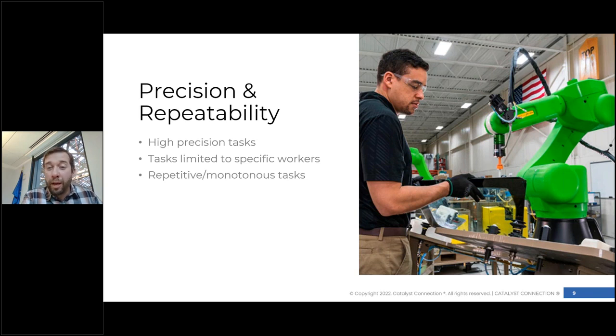So they're going after it primarily as a workforce mitigation tool. We'll touch on workforce more, but that's a key thing to consider. And one that often doesn't get put in the same bucket as precision and repeatability is repetitive and monotonous tasks. While they may at times not be overly precise, repeatability is the name of the game for those. So those are the type of tasks where you want to consider taking a look at robotics and automation and other technologies to support your efforts.